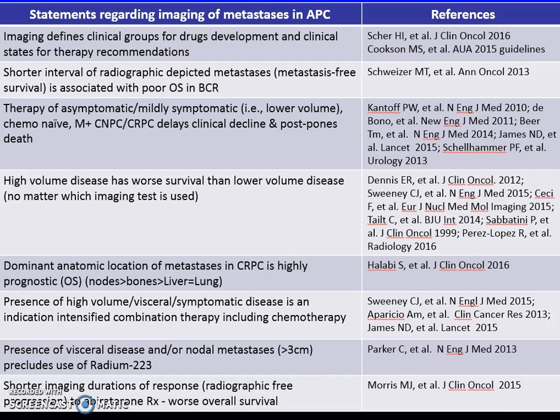And here is some of the evidence that I put together about what imaging can tell us about the metastatic state. So for example, we now have very good evidence to show that high volume metastatic disease patients have worse survival than lower volume of disease, and this is as determined by imaging, and it doesn't matter which imaging test you use, this has been shown.